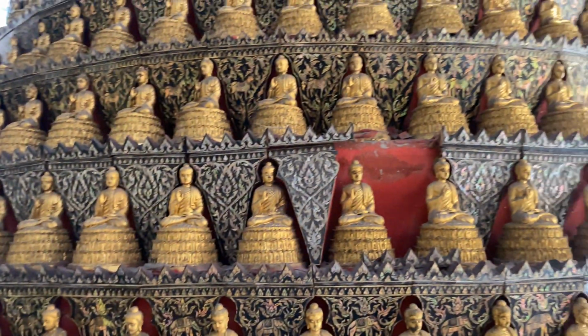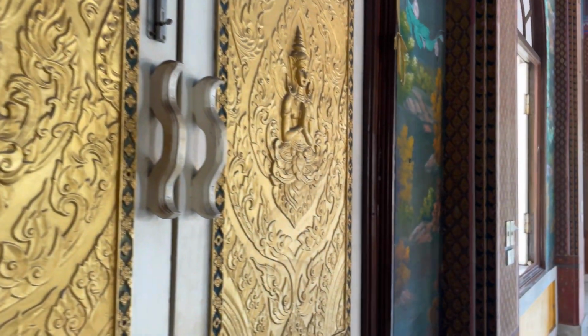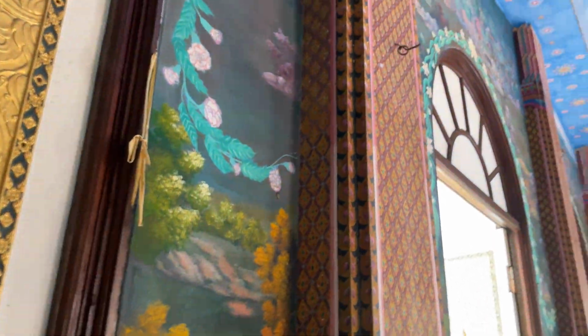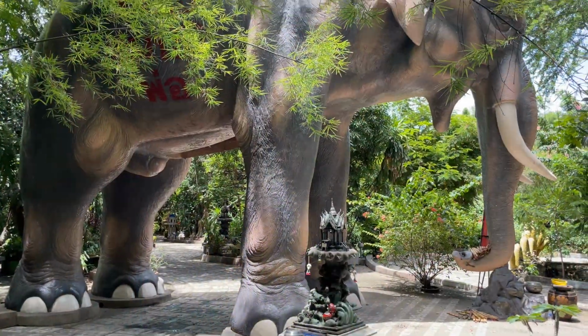And it looks like it's broken right here. And then the window shutters are the 3D carvings, and then they painted all of this. Yeah, this is a nice little room for sure. Okay, let's go over there and let's look at the turtle now.